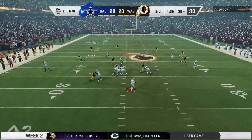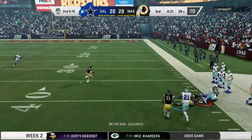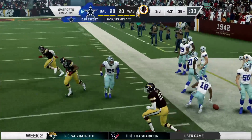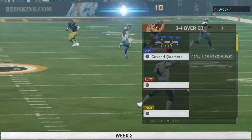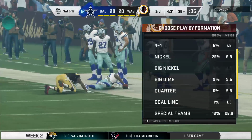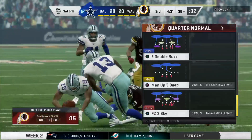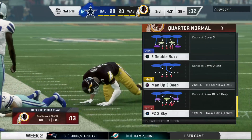Now on 2nd and 16. Prescott escaping the pressure right. And that's going to be incomplete. Too tough to hold on to that one. It's 2nd down. It's a lot of contact going on there, and in the end, unable to keep 2 hands on the football and bring it into his body. Everything looked pretty good until the finish.